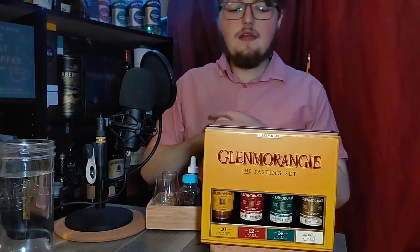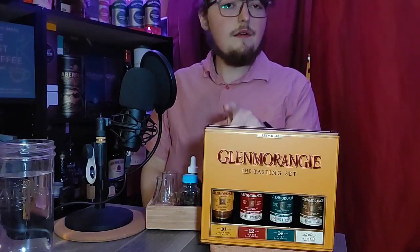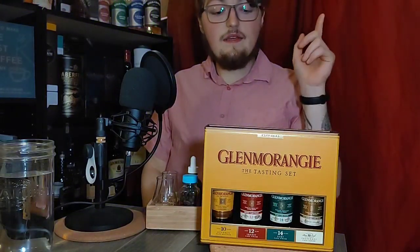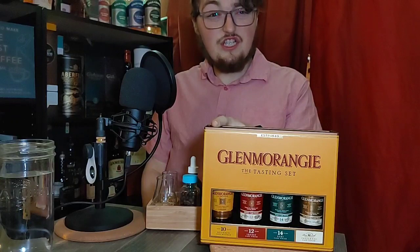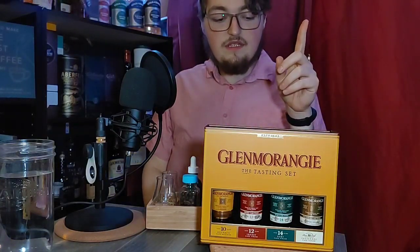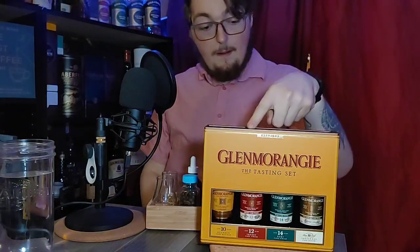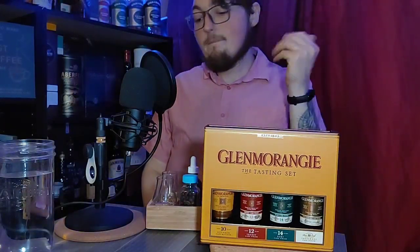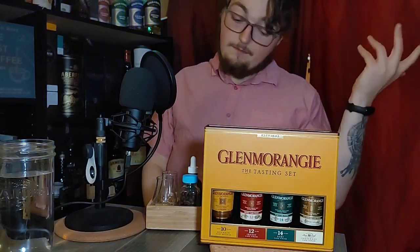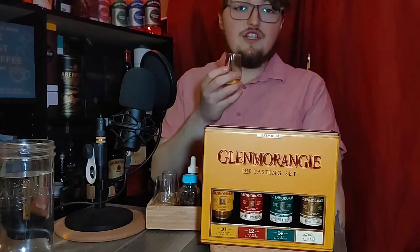If I had to rank these, I would say my favorite is probably the Nectar d'Or. And then it would go straight to the Glenmorangie 10, the original offering. And then I would say the port cask, followed up by the sherry cask, which I wouldn't have thought, but hey, nose doesn't lie, right? Anyways, to the Glenmorangie 10.